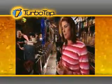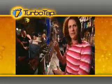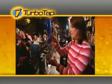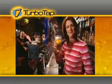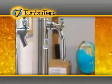TurboTap delivers the perfect beer in super quick time. It really is a clever, clever design. With standard taps, bartenders have to actually tip the glass to control the amount of foam, and even then they've got to give it a few hits just to get it right. But with this system, they get it right first time, every time, in a matter of seconds, and it's 4 times faster. Like the best inventions, it's simple and elegant.